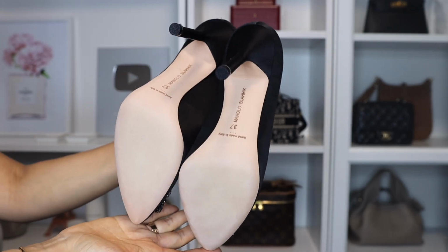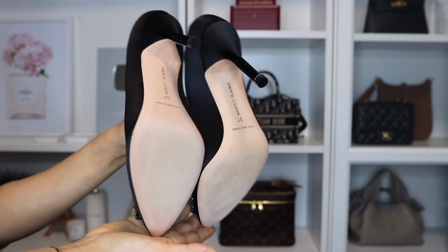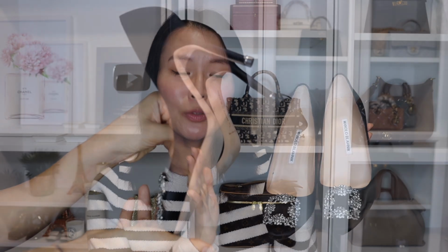I've only tried them on at home. As you can see, I've not even worn them once, which makes me feel so sad. But I was holding on to them, hoping that when I lost all my pregnancy weight these would fit okay. And I am only 1 kilogram away from my pre-pregnancy weight, so I am almost there. But these still feel a little bit too tight.